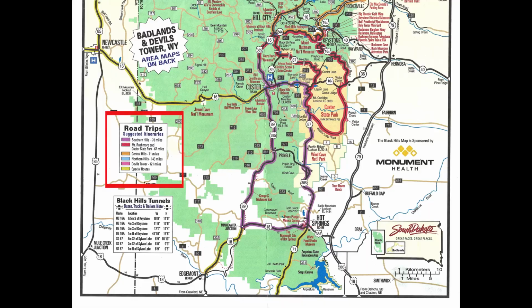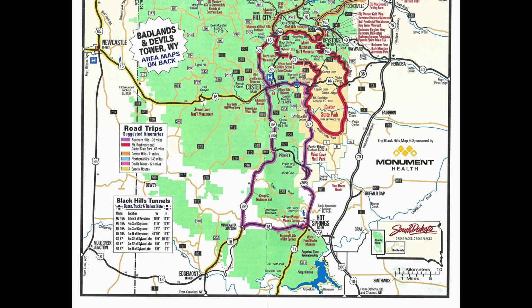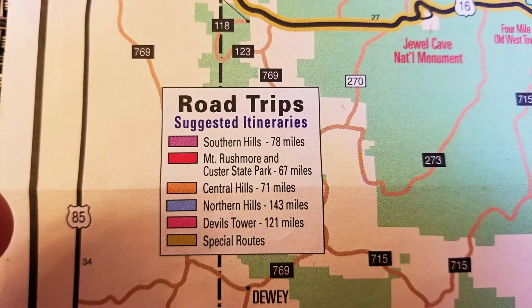Yeah, now, what you told me that you liked was the color coding of the different routes that you can take. And of course, each route was a day. Yes, that's what I liked about it. Purple is the Southern Hills, Mount Rushmore and Custer State Park, the Central Hills, the Northern Hills, Devil's Tower, special routes. Now, real quick, the Devil's Tower thing, we didn't go on that.